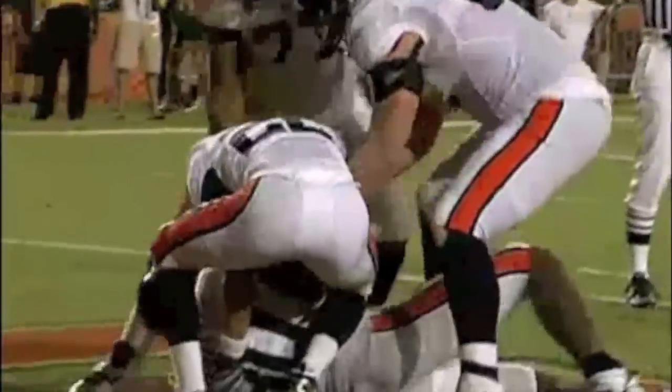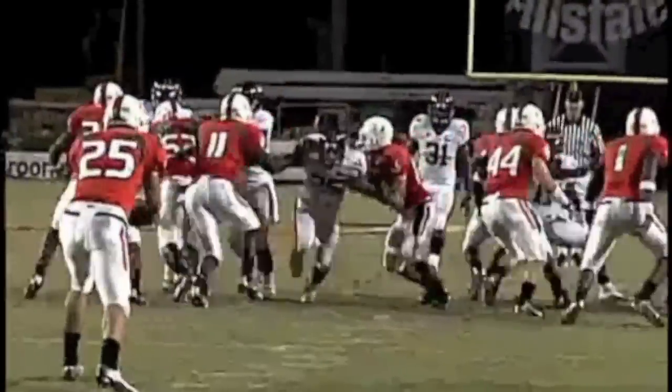Sandy is in motion. Sewell rolls the pocket that way. Sewell to throw. Had a man wide open. Catch, Covington, at the 25, 20, 15, 10, 5. Touchdown. Covington, the touchdown. And the snap is good.